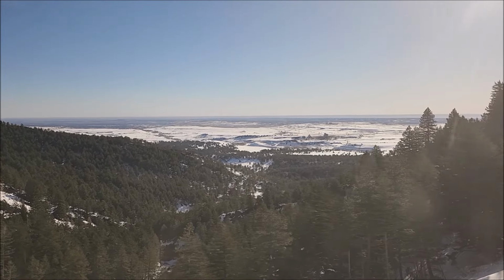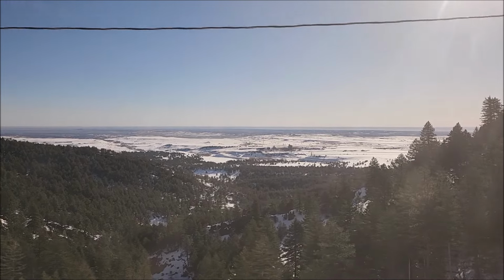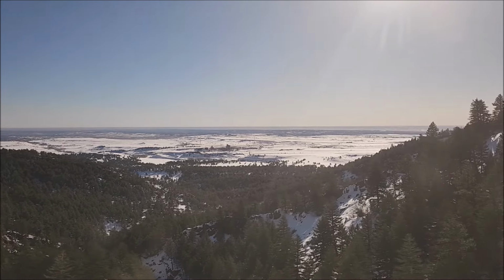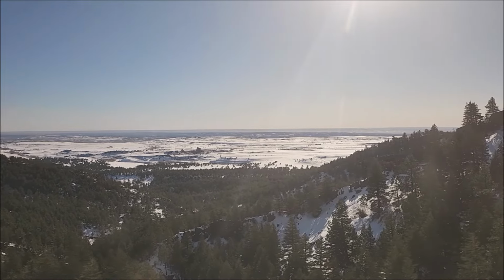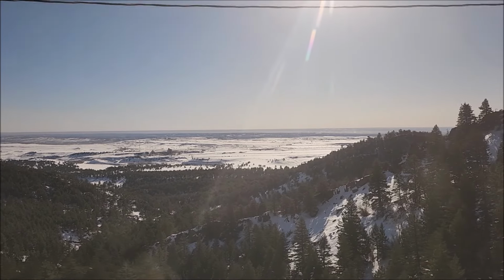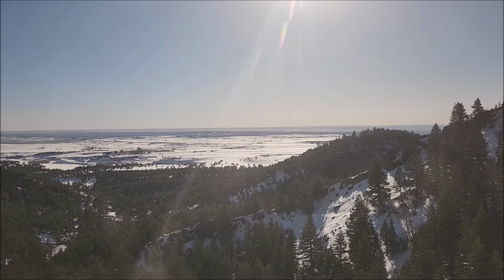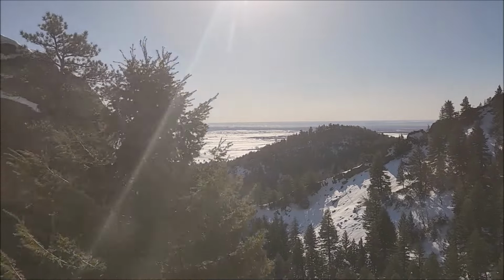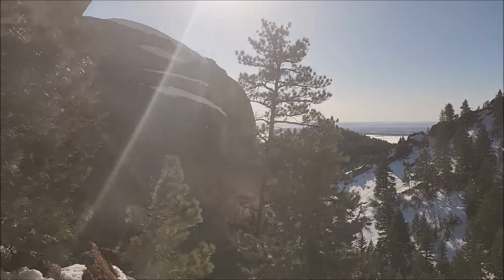East on a clear day, legend has it you can see into Nebraska. At this time, we have to go at a restricted speed due to the massive snowstorm we received last week. These are the remains of that snow here on the edge of this mountainside.